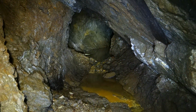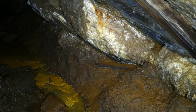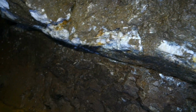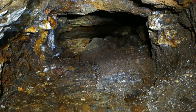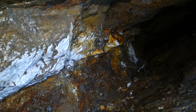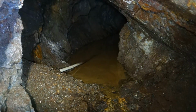Running ahead. I have to ditch my backpack because it keeps snagging on stuff. It's just too low in here, so I'll pick up right here. Ditch the backpack. I'm about 2 feet ahead, so you're not missing anything. Some orangey water. There's of course another stope right here overhead. It runs up there. Lots of good quartz on the side here. And we're going to continue straight down the drift here.